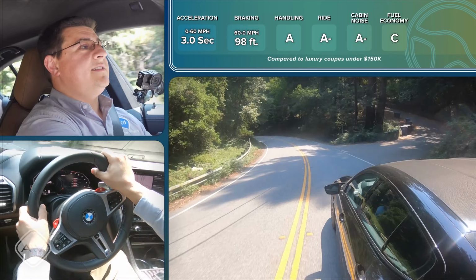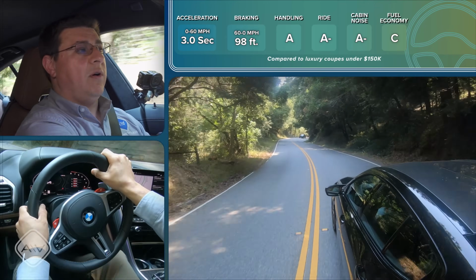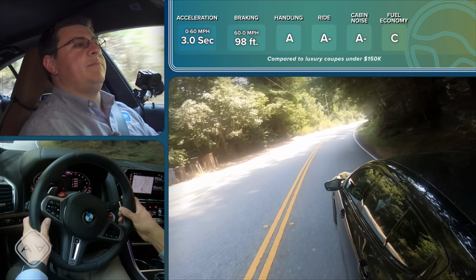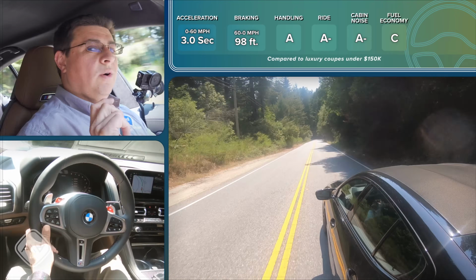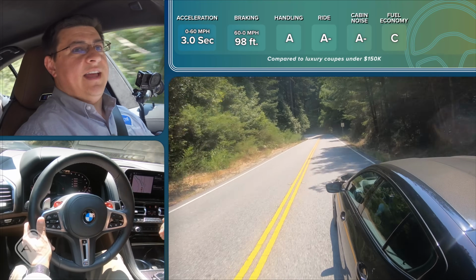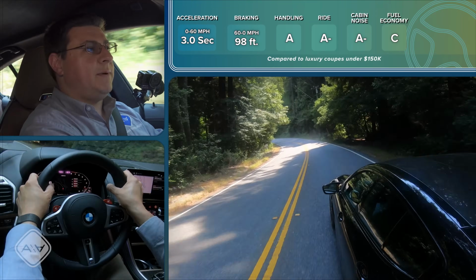To be perfectly honest, the V8 versions of BMW's M Performance line are the most intriguing for me, because you can get awfully close to the performance that we find in this model for a whole lot less cash. Now, the M Performance version of the 8 Series, the M850i, is not going to feel quite as special as the M8.